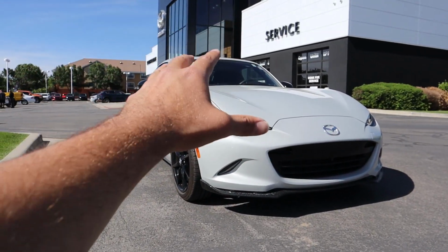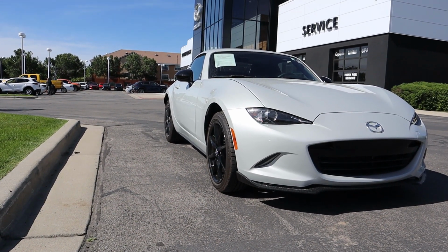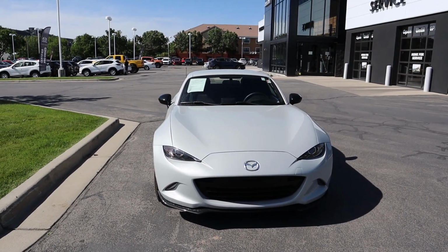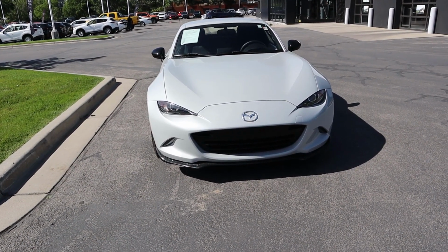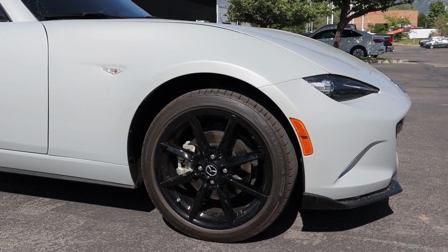This one is the Club Sport package, by the way, so that's why it has the extra aerodynamic stuff added to it. But the front end design in general since 2016 on the Miatas, I think is the best looking that they've ever had. It has a nice sleek, aggressive look as well, but you still get the Mazda Miata little spiny face at the front.